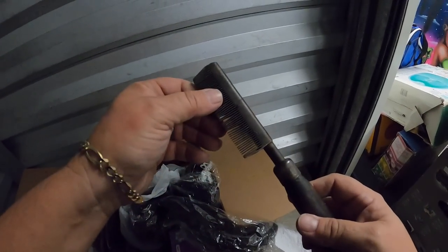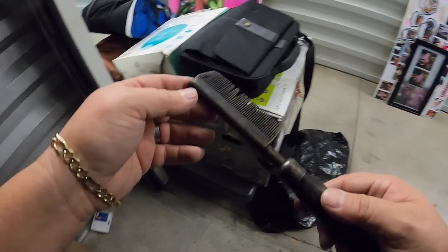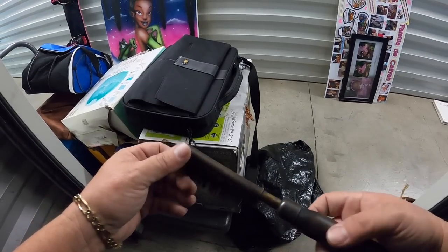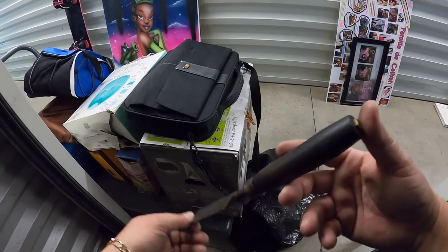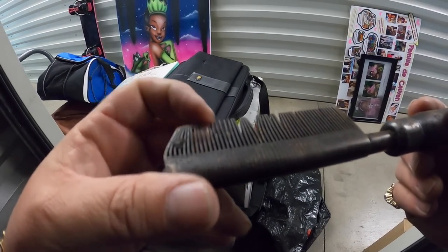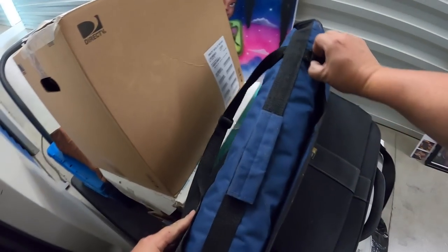Oh, this is a heavy brush. Dang. Okay, look at this brush. This is all metal. This must be like a special type of brush right here. These are not flexible. Huh. We're seriously down to the end of it here. Oh boy. Okay. That is a letdown.